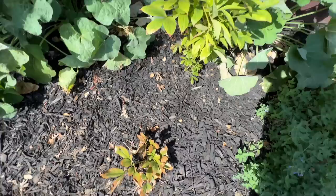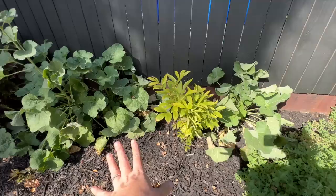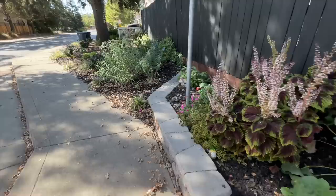That one, I think this one got fried from the heat, but that's okay. I'm just going to keep giving it iron because it obviously has horrible chlorosis. I'll take care of that later. So today I want to come.